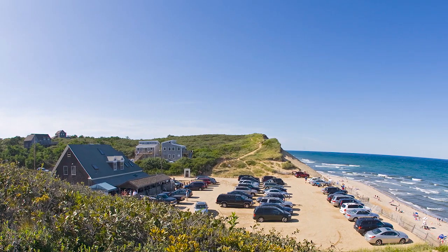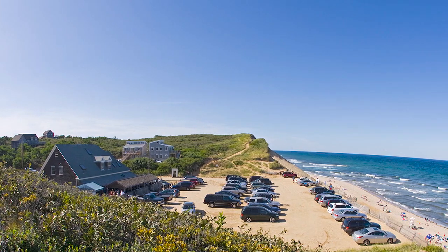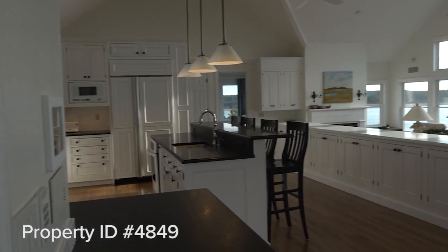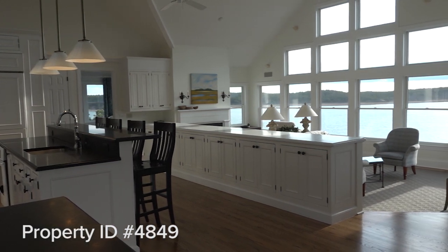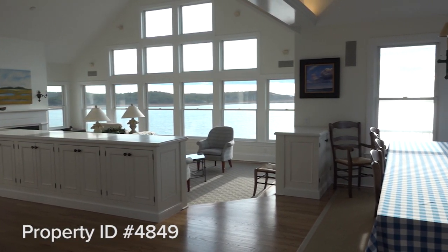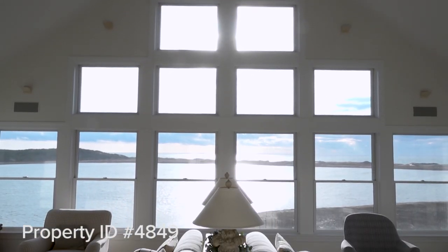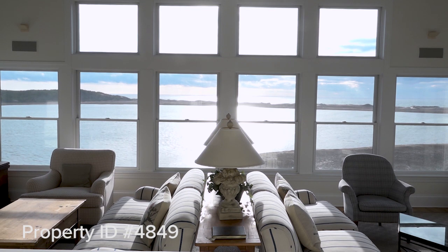It doesn't hurt too bad when you can take it in with a beer in your hand from the deck of the Beachcomber either. If you never want to leave the beach, the best thing to do is to find a home that sits right on it. Property 4849 does exactly that. With walls of glass throughout the house, you're guaranteed to see the bay from every single room.